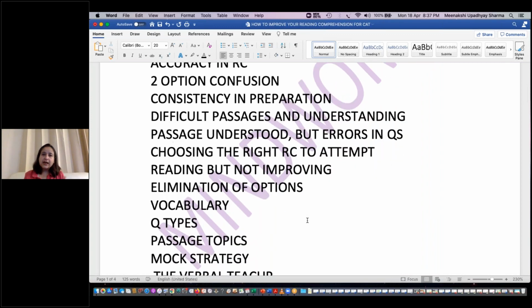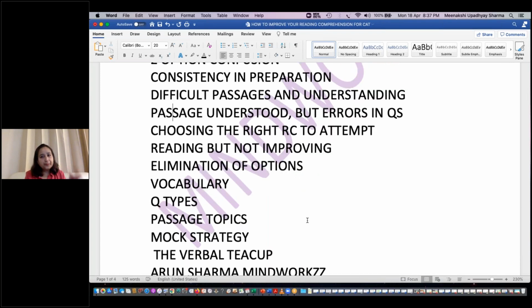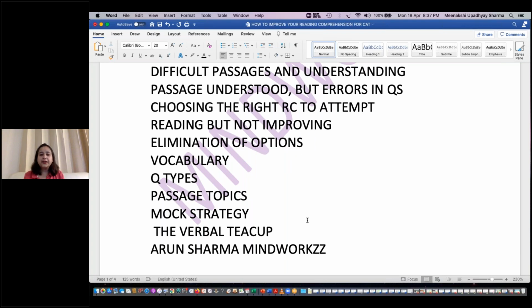The different question types that come in comprehension, the kind of passage topics that come, we'll talk about that. And what should the mock strategy be?